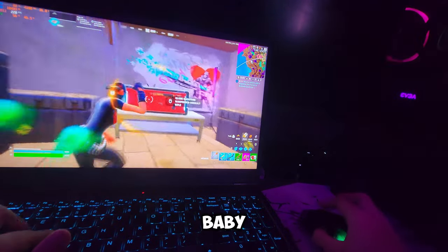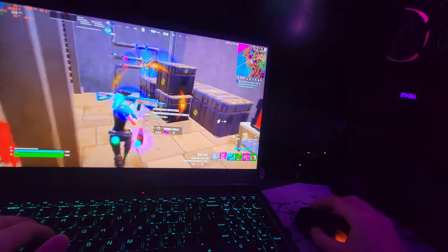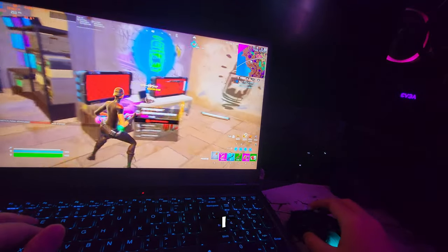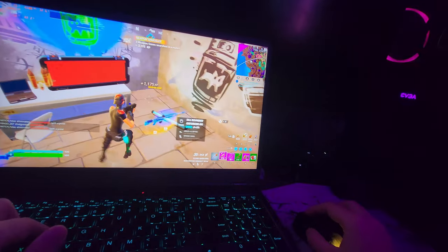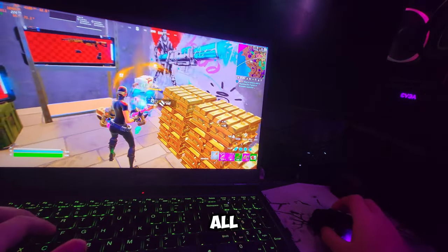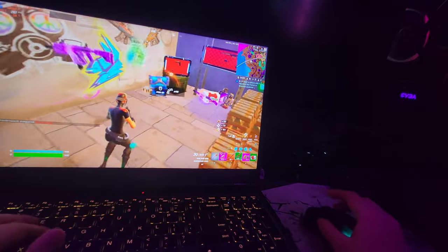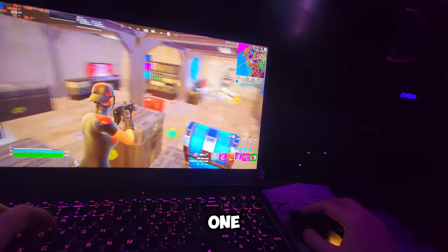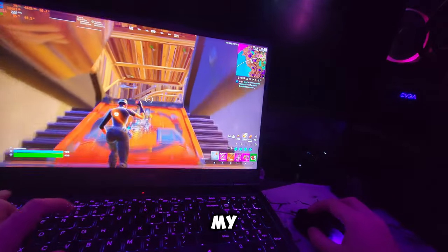Oh, baby. Eliminated everyone over here, so now we can get the bunker. W freaking loot. Let's go, baby. I don't know if I should take the... Oh yeah, we're definitely taking this. What is this right here? Enforcer? Now we'll keep this. Yo, all this loot to myself. Let's go. Oh my god. I just got the Iron Warrior, the legendary one. Yo, that's crazy. What the heck? My loot is so good right now.